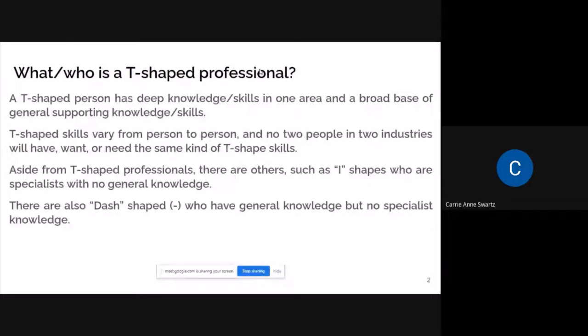Okay, so everything that we are doing here in your training for the 12 weeks is to create professional young people that are highly desirable. So we would like you all to leave the training as people who employers want to hire. We want you to be everyone's first choice the minute you graduate and start applying for jobs. So our goal is to turn you into a T-shaped professional. A T-shaped professional is someone who has deep knowledge and skills in one area and a broad base of general supporting knowledge and skills.